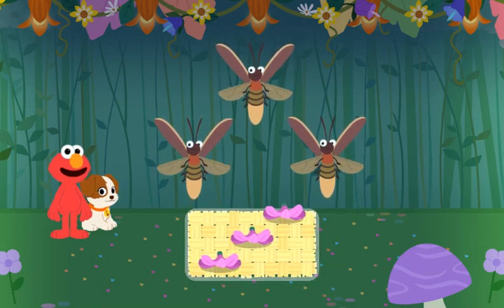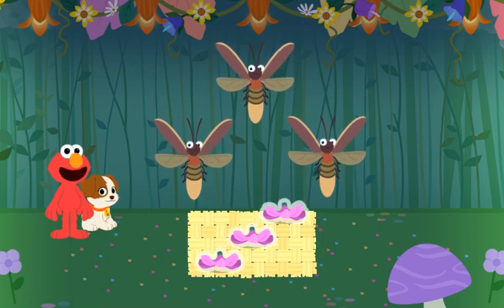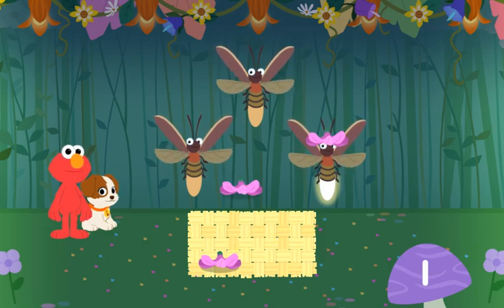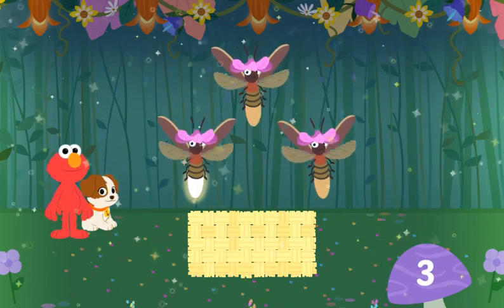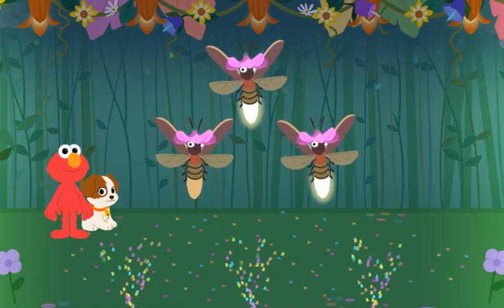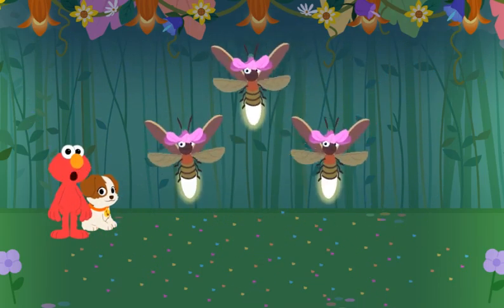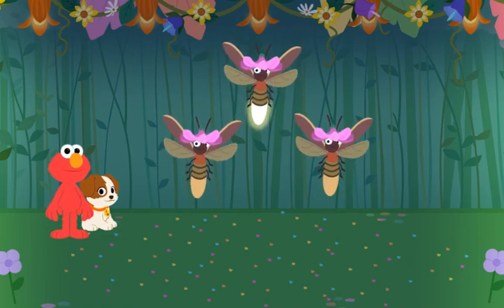That's right. This set has three hats. Let's give each lightning bug a hat. One. Yeah. Two. Thanks. Three. Party time. Three hats. Three lightning bugs. You did it. Elmo thinks it's time to buggy. Woo-hoo!